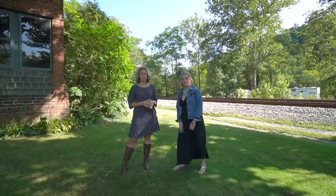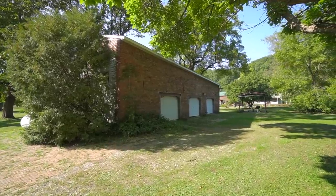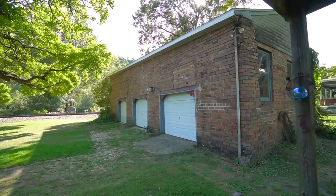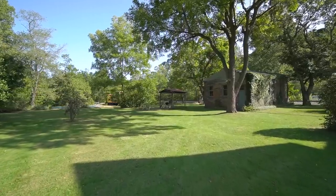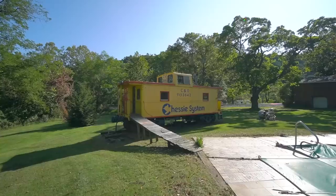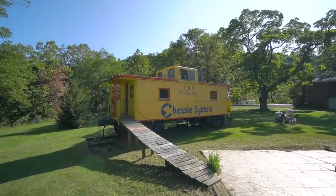Also, what's really cool about the property, the garage, it used to be from the 1880s, the old Layton General Store. It was also the post office and the train station that has now been converted into a three-car garage and a workshop space. And then across from that, there is an in-ground pool with a newer pool deck, a ceramic tile pool deck. And there is also a vintage caboose next to the pool that could be turned into a future pool house.